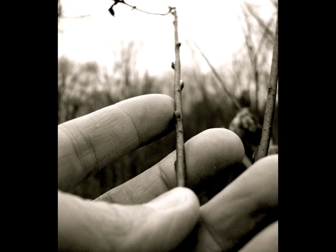I both love and dislike this part of spring. Yes, life is beginning to emerge again, but all the buried detritus of winter is exposed as the snow melts, such as the trash lining the streets and sidewalks.